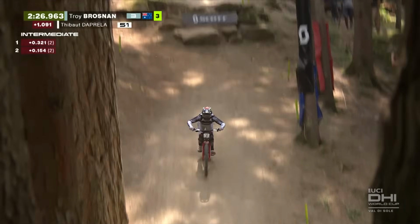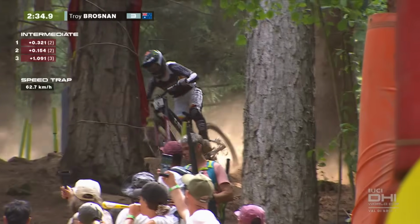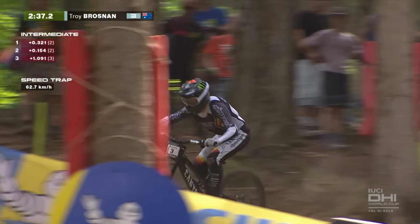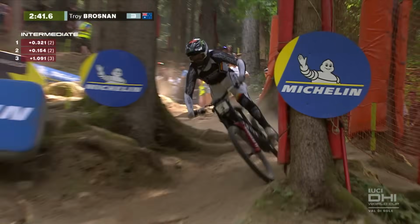He's had a good qualification. Butters the Scott step down. 1 second now at split 3. Come on, Troy. What do you think of this, Nico Mullally? It looked like he just made a mistake in that turn right after the split there. But we saw Thibaut have a mistake in this section as well, so it may still be pretty tightly masked.